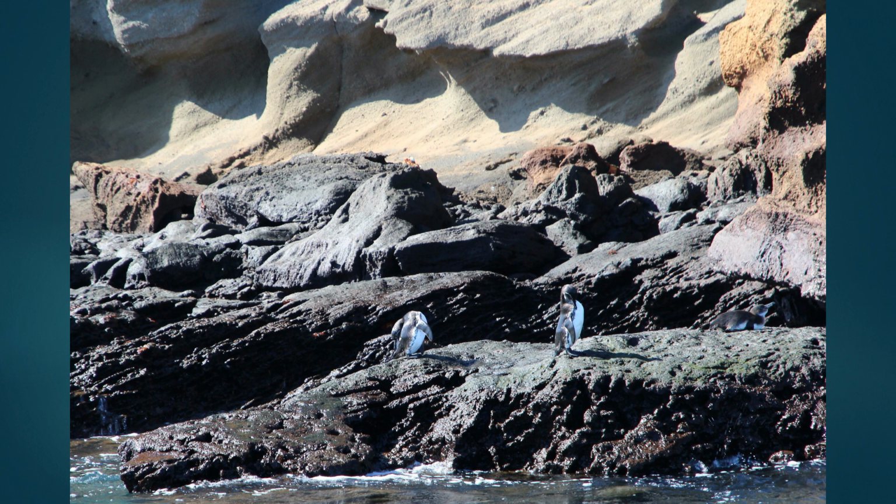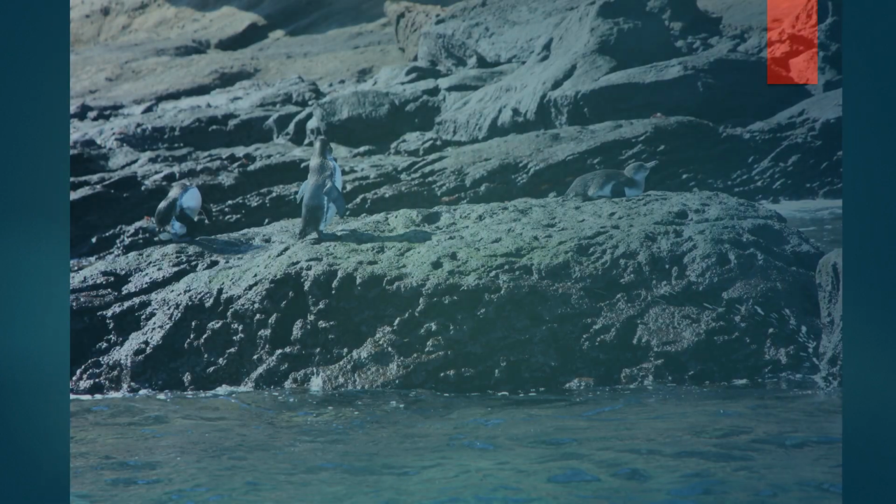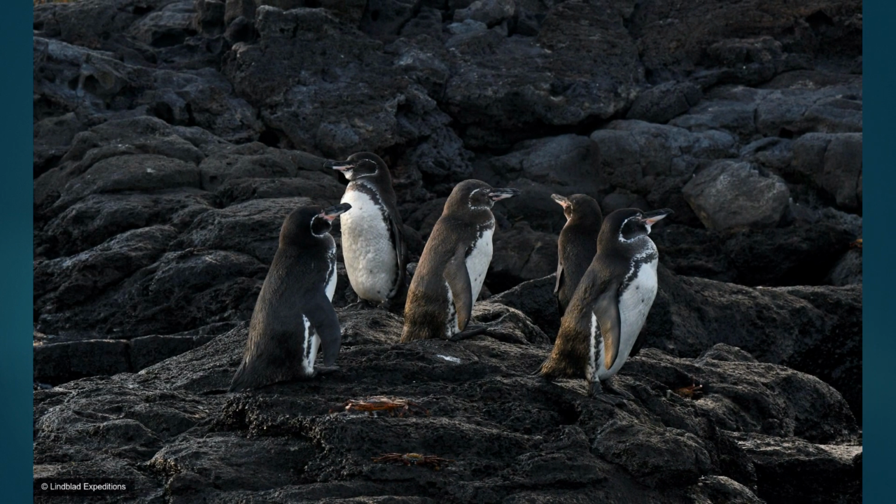We're back in the zodiacs to see the Galapagos penguins. This is the only penguin that nests at the Ecuador and the only penguin to live in the northern hemisphere. This penguin is only 1 foot tall and is the third smallest of all penguin species. They live in the natural crevices and caves in the natural lava.